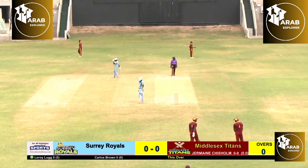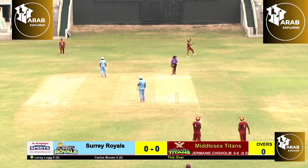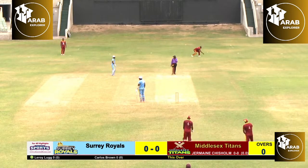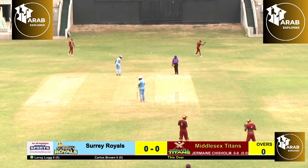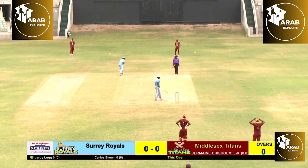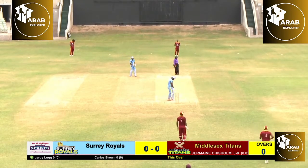He is indeed. I wonder if that 2-6 that Swin Wilson of the Stars hit off Krishma Shantoki in the previous game hit the gas out of him. Let's not go there. Certainly, it's going to be Jermaine Chisholm operating from the Courtney Walsh end, bowling to Leroy Lugg.